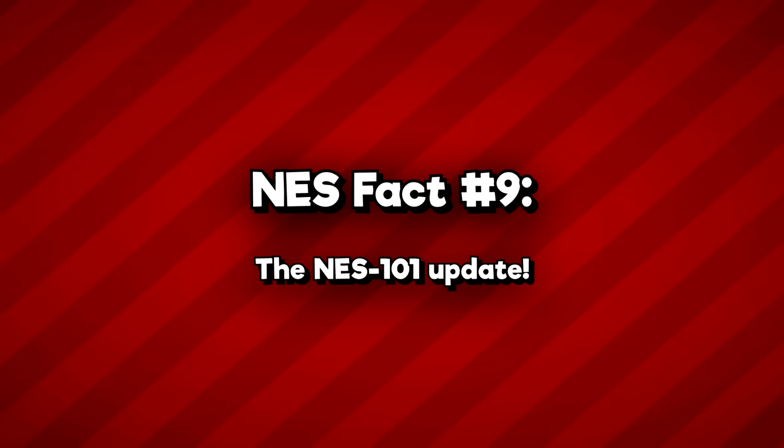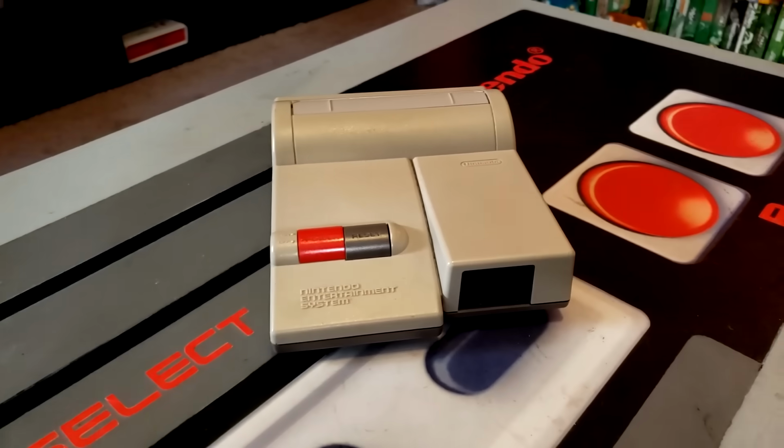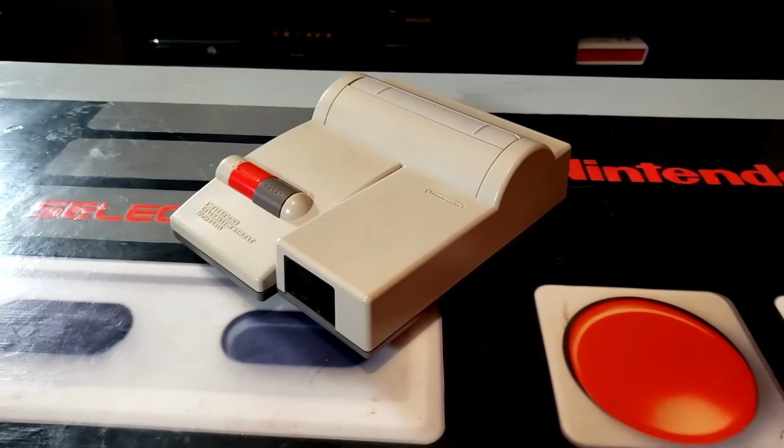Number 9. The NES 101 Update. In October of 1993, a full 2 years after the launch of the SNES, Nintendo released an updated and redesigned version of the original NES console, the NES 101. This new model was significantly smaller than the original NES control deck, and sported a much more sleek and streamlined form factor.